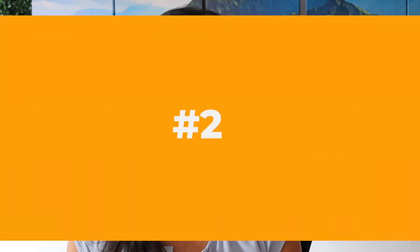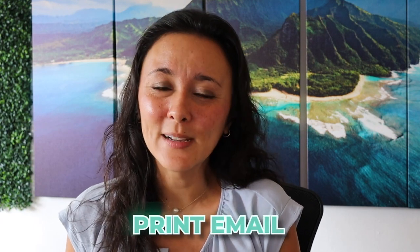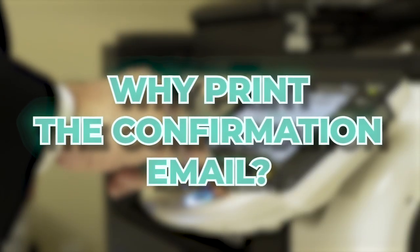The second thing to do before your tour activity is to make a copy of your ticket. If it's a digital ticket, such as a confirmation email, print it out. You could head down to your hotel's business center or front desk and ask them to make a printout for you. So why would you print this out in this digital age?